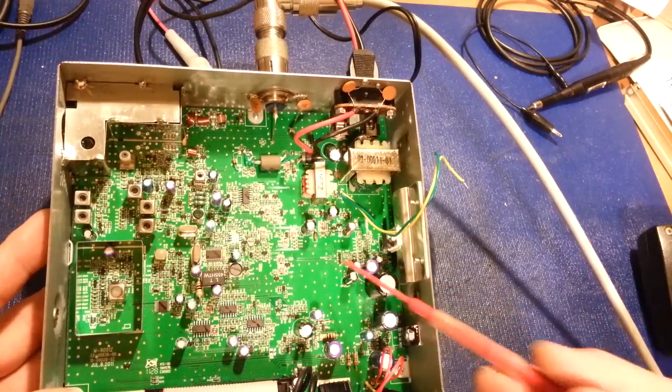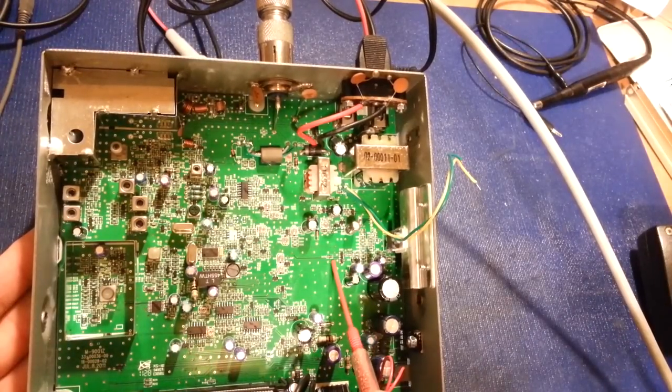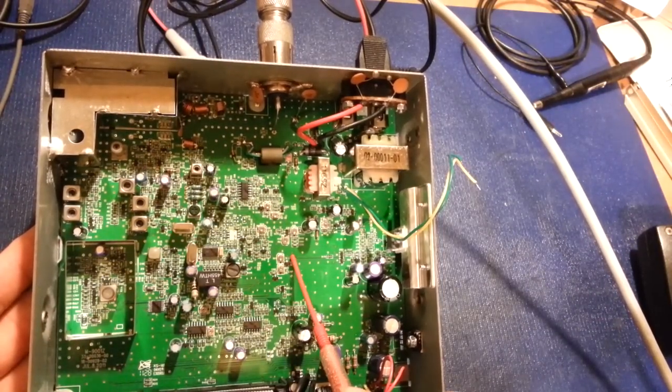Well, they also connect circuit traces. Right here is a perfect example. Here's a 0-ohm jumper resistor. You can follow that circuit trace over here, and it goes to that tiny little spot right there. There's nothing there other than a via.